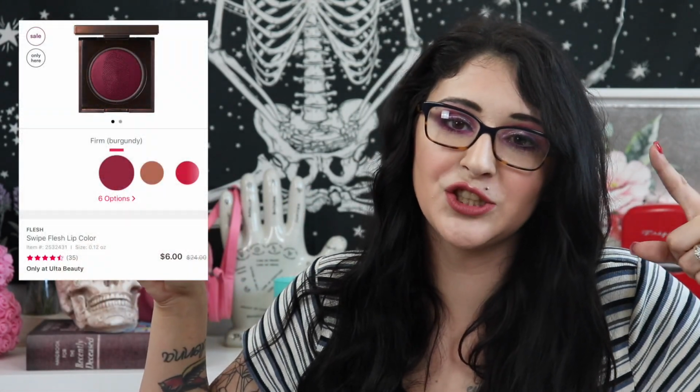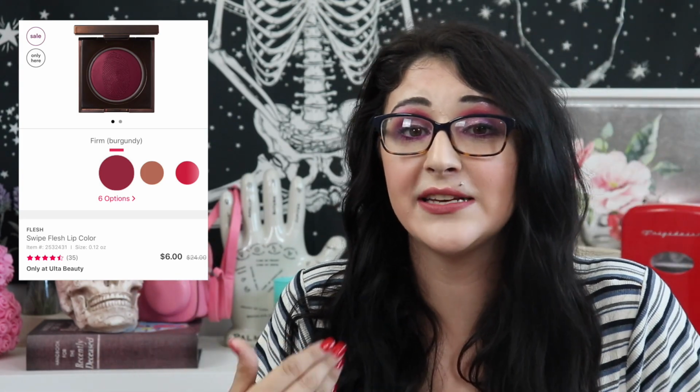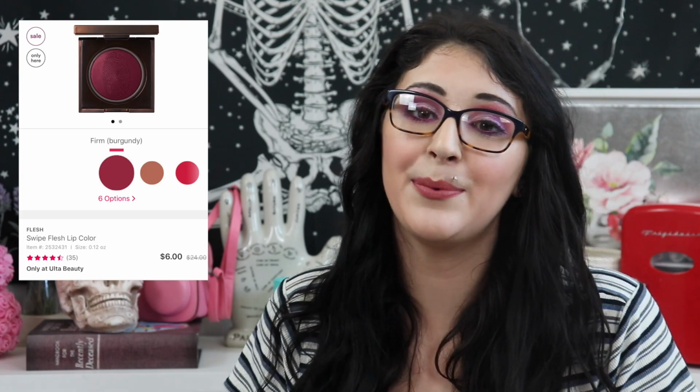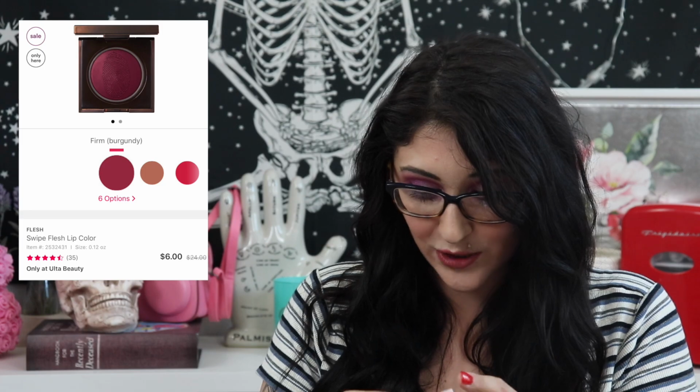And here we are. Next, the Swipe Flesh Lip Color. They had 6 options. I have one of these already. I really like it. It's actually really nice, so I did pick up 2 more of these. These are regularly $24. They were on sale for $6. So I got the shades Swollen and Jiggly. I will say the names of the products for Flesh are interesting, but I really like these.